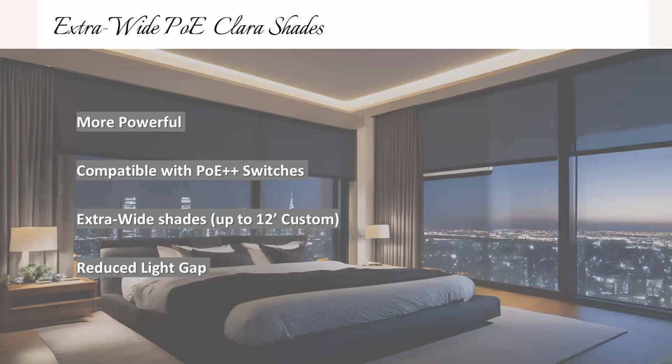With that said, we're proud to announce the launch of our new PoE Plus Plus motor, a significant advancement for our product lineup. Historically, our PoE motors with the capacity of up to 30 watts allowed us to handle shades up to 118 inches wide by 120 inches tall. But with the introduction of PoE Plus Plus motors, which is even more powerful, we can now accommodate extra large windows, coupled shades, and extensive setups like living rooms with expansive glass panels, all within a single PoE system.